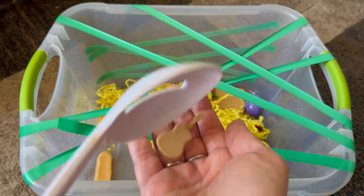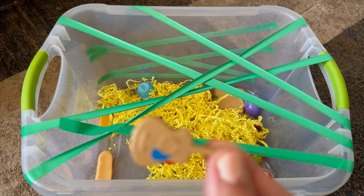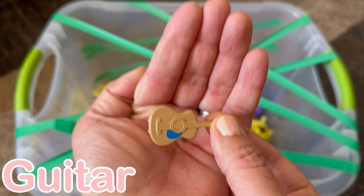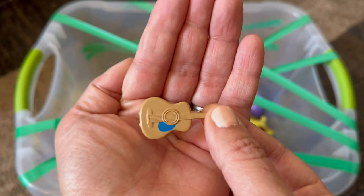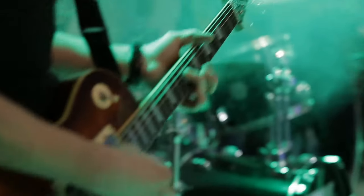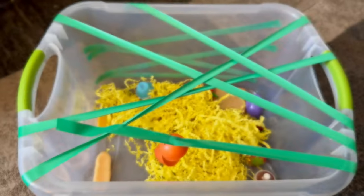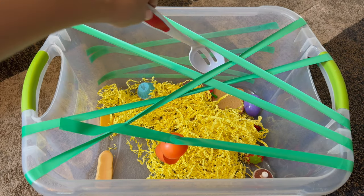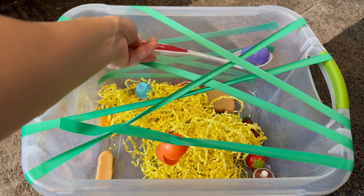I wonder what this is. Oh, wow. Do you know what this is? Oh, it's a guitar. Wow. A guitar is a musical instrument. Oh, that sounded amazing. I love that. Okay, bye, guitar. And the lucky last one over here in the corner is a purple egg.